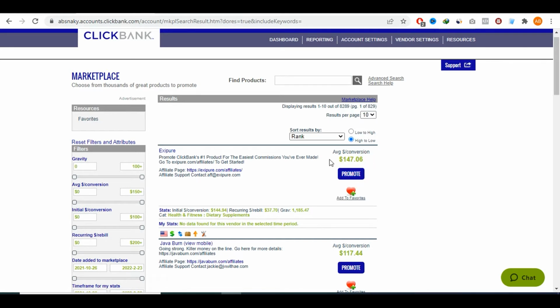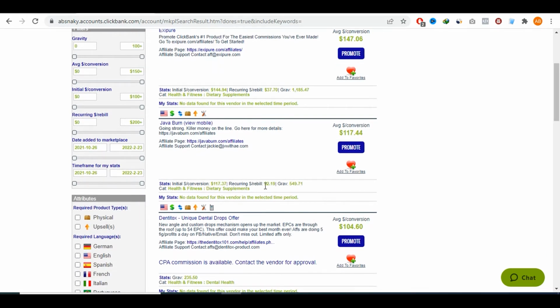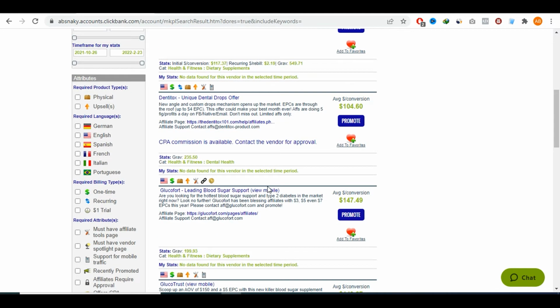So you don't want to promote a product where you would only make like $5 or $10, because you want to get paid more than that. Some of the other things that you want to look at, maybe whether it has a recurring payment. So you might want to promote a product where you get paid more than once. This is totally optional to you.